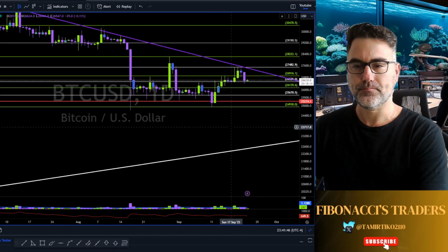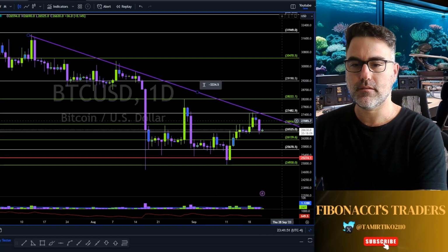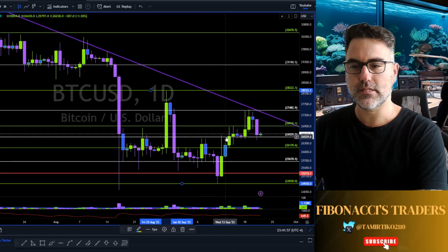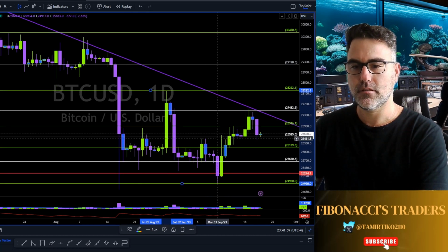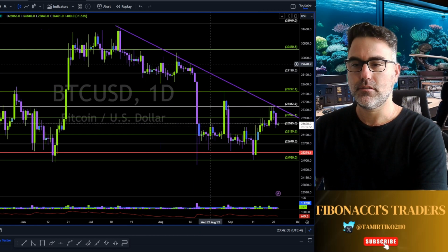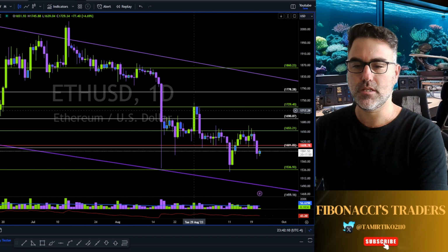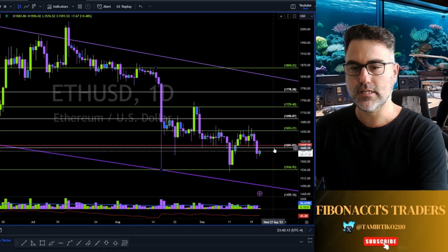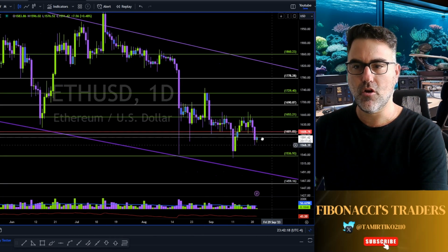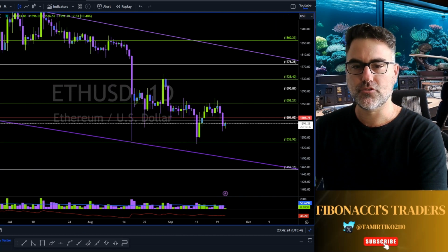Bitcoin tried to break above this purple trend line, but failed. Now 26,500 is holding as support, from resistance to support. Let's see where Bitcoin is heading. For now, Bitcoin and the rest of the crypto market is to the downside. Ethereum once again losing the 1600 area, going towards the 1536. Below 1536, we are heading towards the 1460 together with this purple trend line.